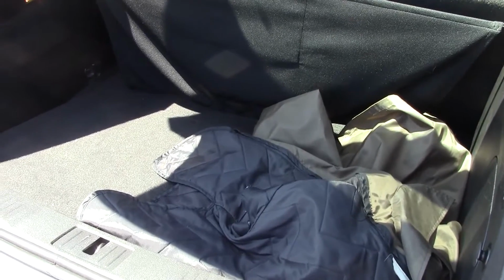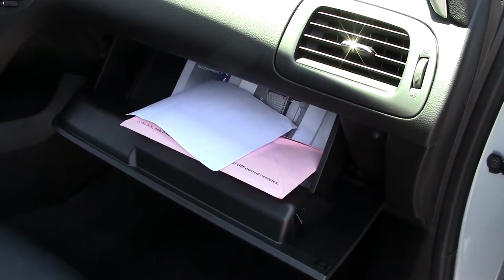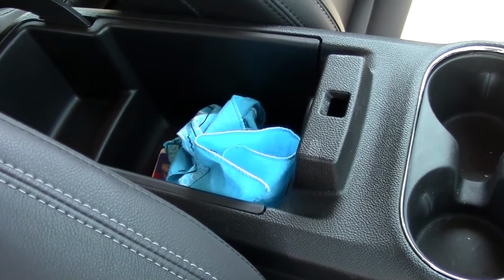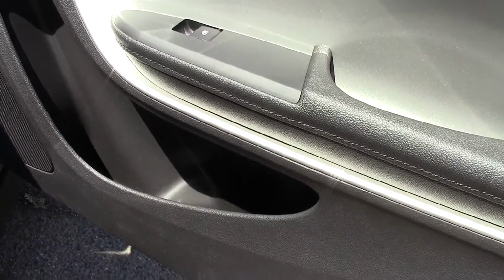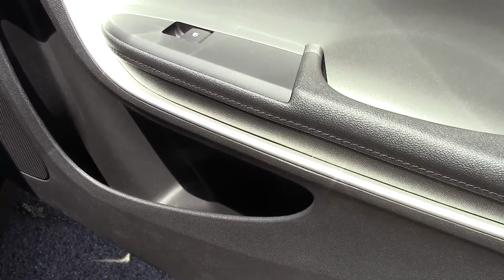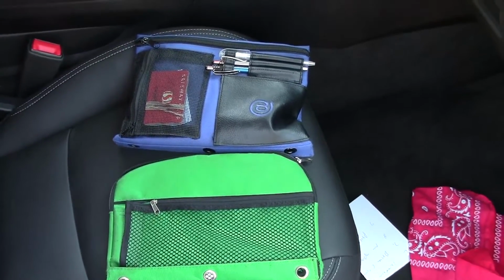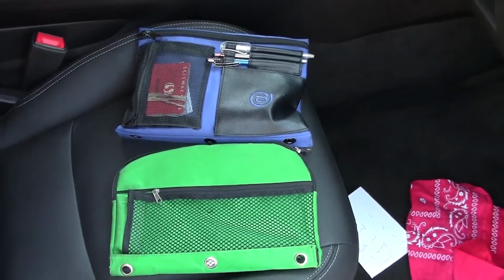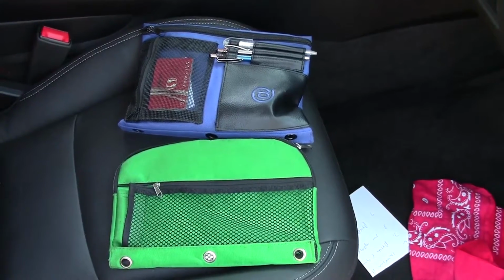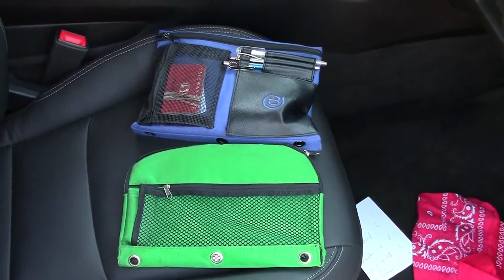The cabin's a little tight. The glove box only has enough room for the owner's manual. Center console space is a little limited too. And we do get some door panel storage areas, although it doesn't hide anything from would-be thieves. Overall, the interior storage space is fine if you have small items, but anything bigger than these two handbags on the seat, you have to put in the back trunk area. Keep that in mind if you're taking long trips. There's not much room for luggage here, although there is room for 4 adults.